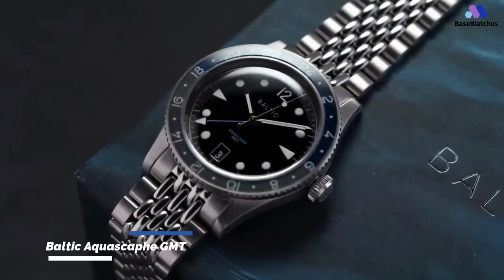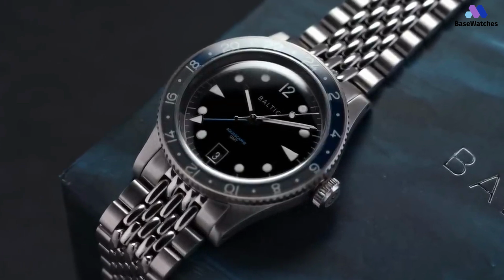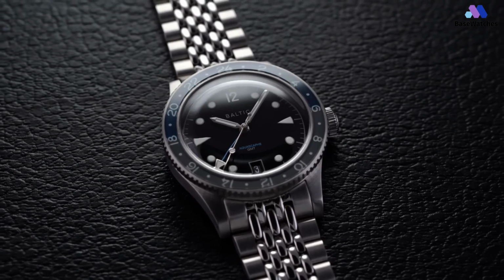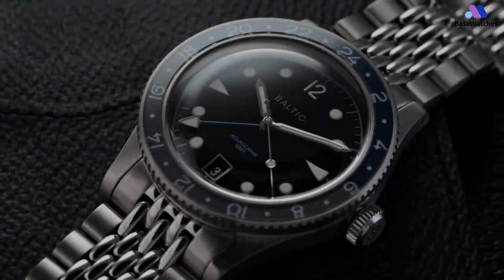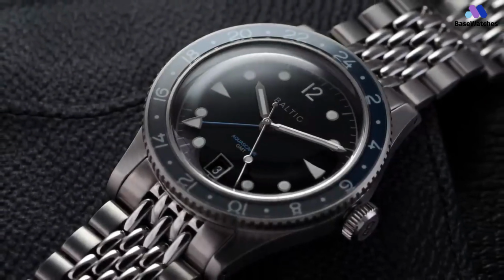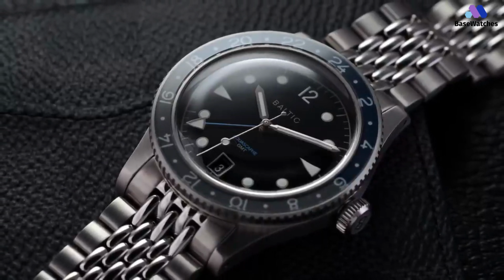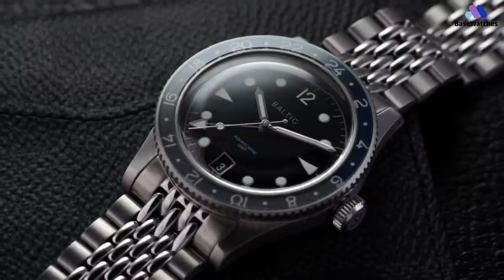Baltic, an independent microbrand, was established in France in 2017. The brand has quickly gained a prominent position in the market with its vintage-inspired collection, particularly the Aquascaphe, a retro diver's watch influenced by mid-century classics such as Blancpain's Bathyscaphe models. The GMT version of the Aquascaphe features a more travel-friendly, bidirectional, and bicolor 24-hour bezel instead of the base model's unidirectional bezel with a 60-minute dive scale.